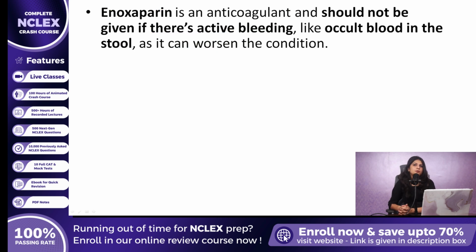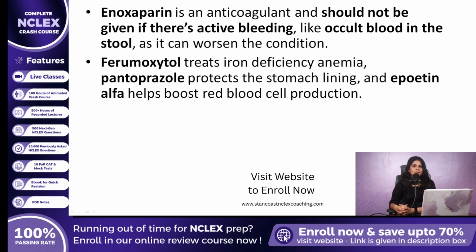Enoxaparin is a low molecular weight heparin that acts as an anticoagulant, and while it's commonly used to prevent or treat blood clots, it is contraindicated in clients with active bleeding. Occult blood in the stool strongly suggests that there is ongoing gastrointestinal bleeding, and giving an anticoagulant in that situation could make things much worse, potentially worsening the anemia and delaying recovery.